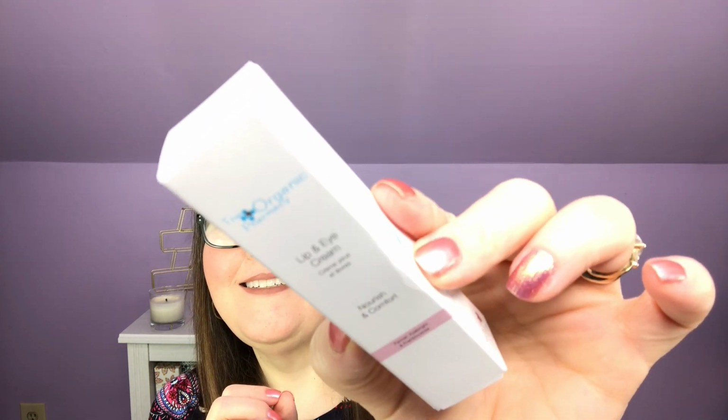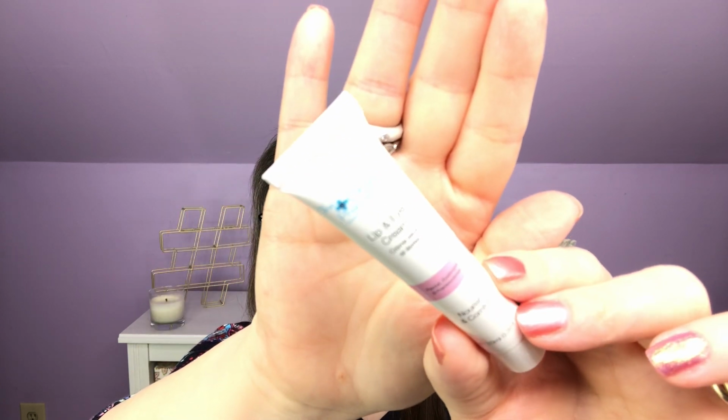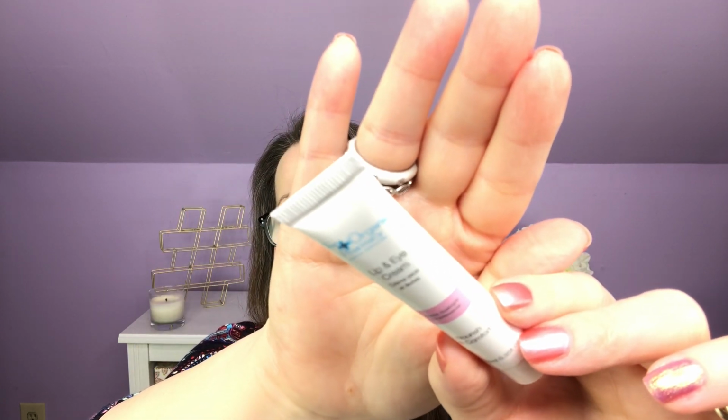All right, last but not least in the box, well, except for a little bit of that foam that I might have dropped in there, we have the Organic Pharmacy Lip and Eye Cream, Nourish and Comfort. That is what it looks like. And this is full size, and it says the Organic Pharmacy Lip and Eye Cream, 0.3 fluid ounces, $49. Can't wait to see what this does for my lips and my eyes.